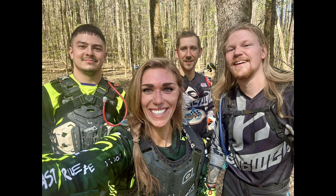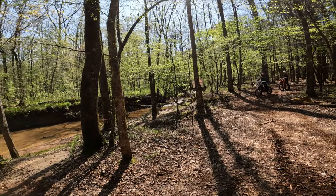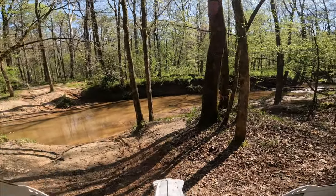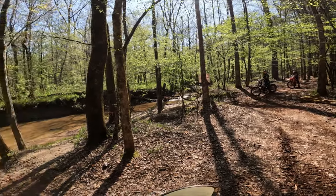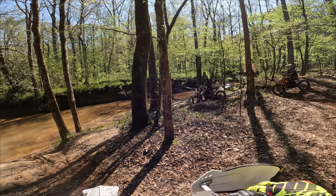If you don't know, Hannah and I became friends because I parked next to her at my first ever SORKS race. I saw that she drove a Jeep, I pulled up next to a Jeep, and we just became friends ever since. It's kind of funny because most of my riding group, most people I hang out with and ride with, I met them at the first SORKS race in Sparta in 2023.